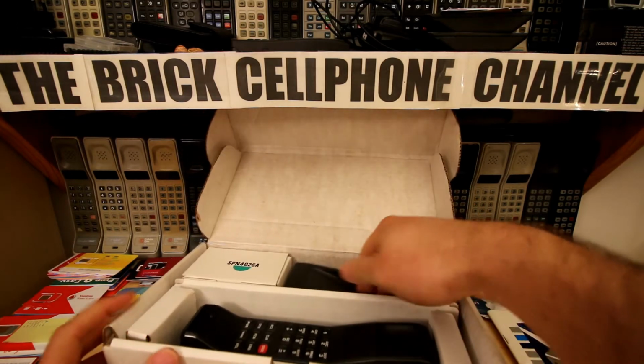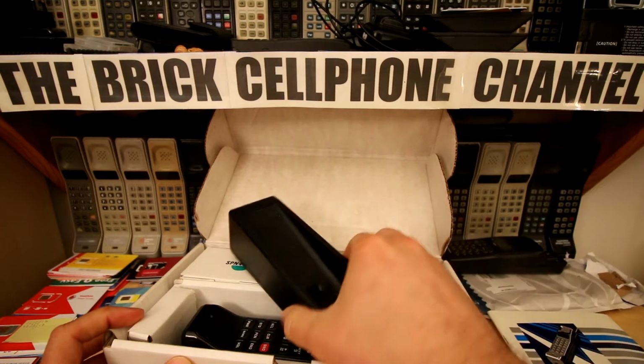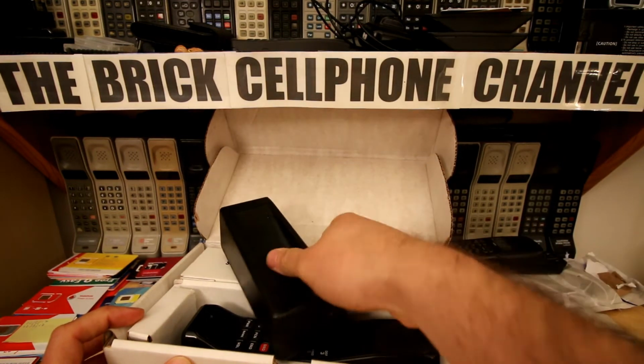You got obviously the desktop cradle. Oh, this is what was rattling earlier as well, if you guys spotted that. You got the desktop cradle.